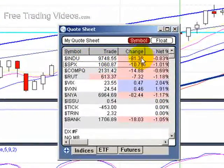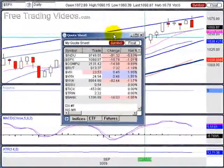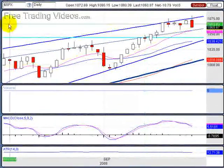The markets took it on the chin in the last hour and a half of the trading day. The Dow dropped 81 points, the S&P almost 11, almost 15 here on the NASDAQ, and 7 on the Russells. A full 1% drop on the S&P and more than that on the Russells, with the VIX a little bit of a pop, not much, right at 2%. I would have liked to have seen a 3 or 4% to validate this drop, but we don't have that. So just keep that in mind on the fear indicator.